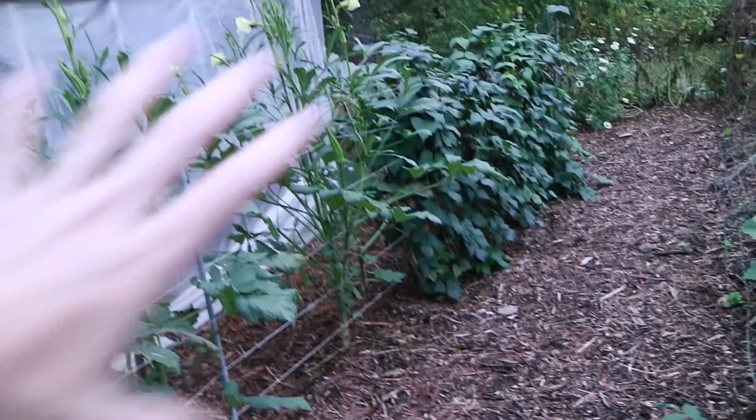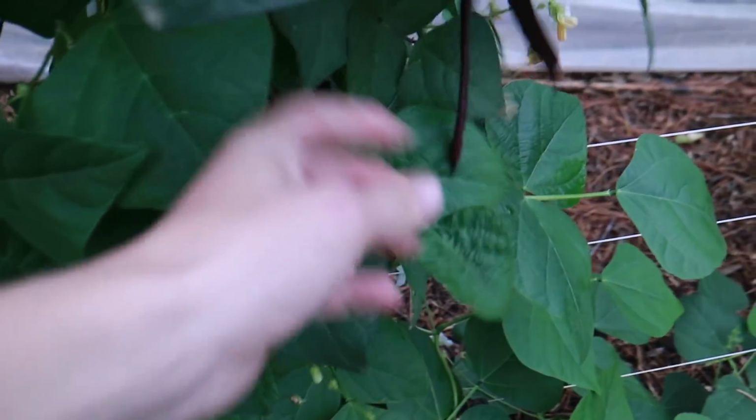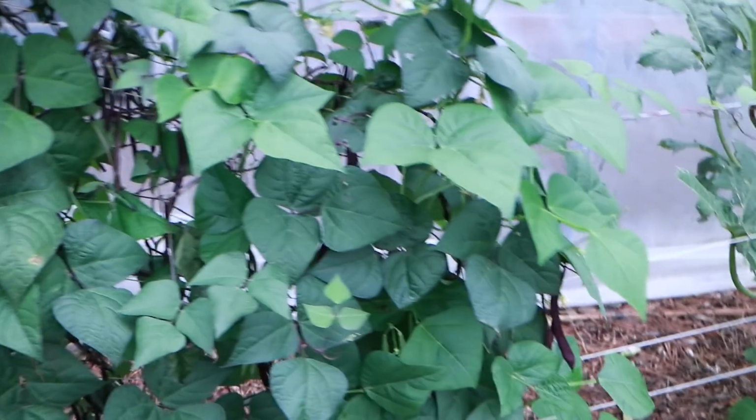Now over here, this is the new row of fall green beans that I planted, and I need to pick these again. We've probably had a few meals off of these so far, and they're delicious. My farmer neighbor always says fall green beans taste the best, and boy, they sure do.